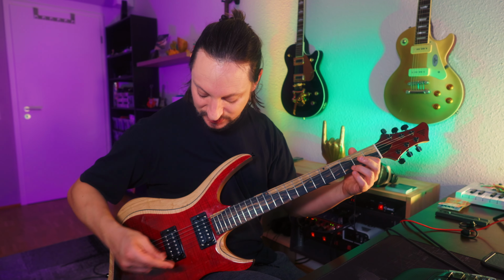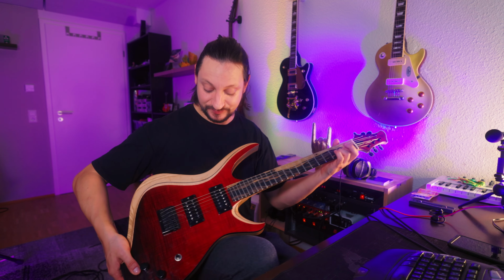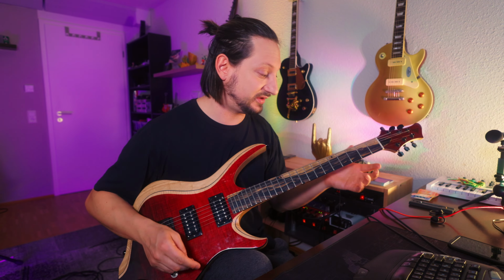Without even changing one preset on the Pod Go. I forgot the middle position. I guess if you pull up the single coil thingy, these two are now stacked together. Maybe, I don't know, I have to ask him.